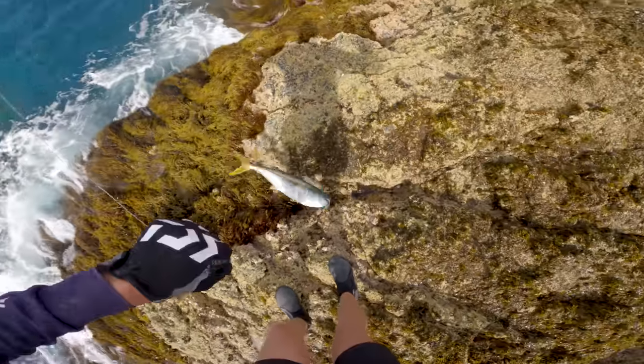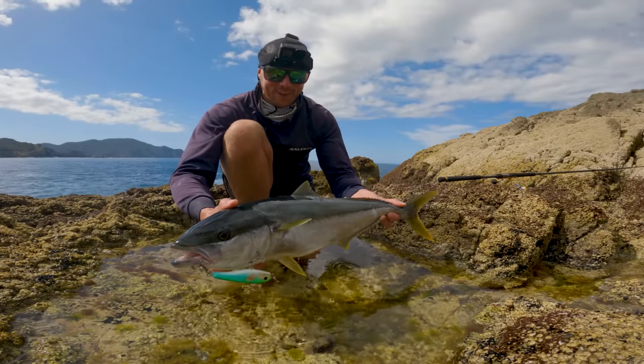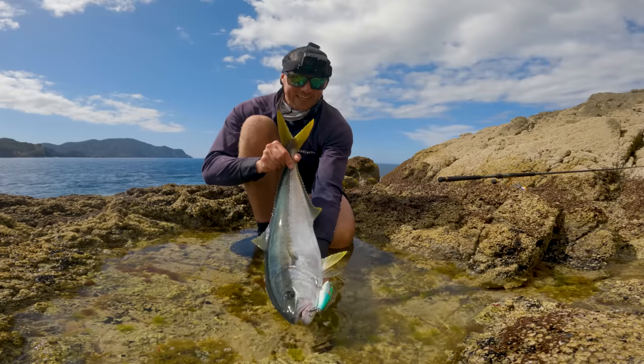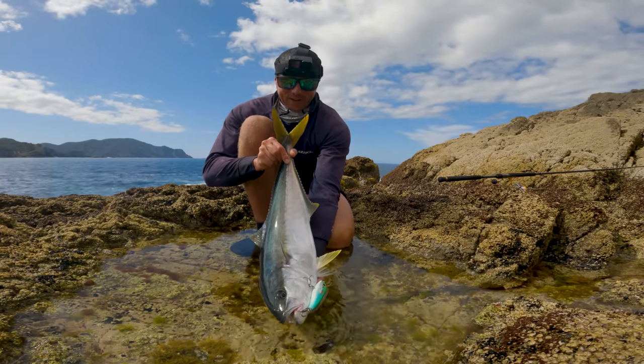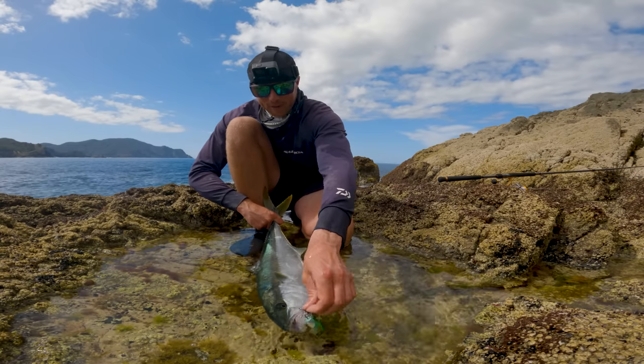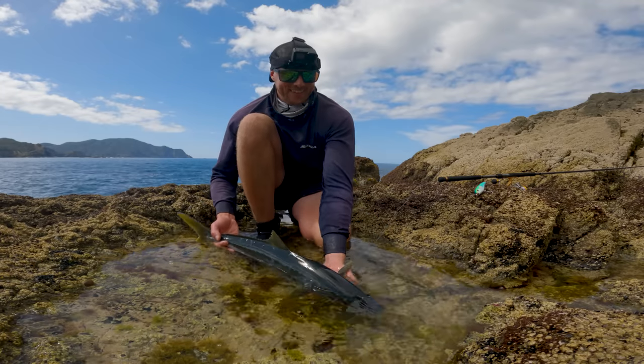I got barbless hooks, so I gotta be careful. How about that? Nice little king on the Rogue 105, Malosi. Any light tackle king is a good one, man. I'm stoked with that. He got me in the reef. I can see my leaders all chafed up. Little barbless trebles on there. Let's let him go.